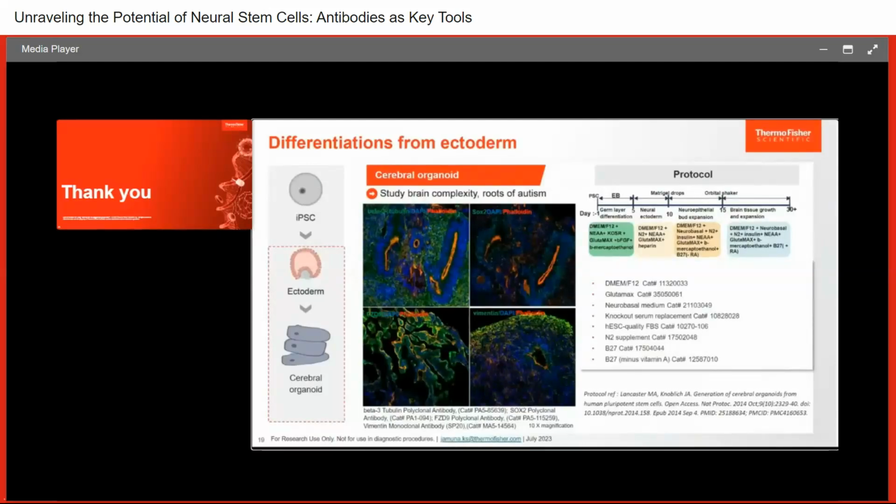So over here, you can see that in the ICC panel, we have performed characterization using very specific antibodies against beta-3 tubulin, SOX2, Frizzled9, and Vimentin. Beta-3 tubulin antibody has stained the neurons. SOX2 antibody has specifically stained the NSEs. Frizzled9 is a hippocampal marker, and Vimentin antibody has stained the cells of radial glia.